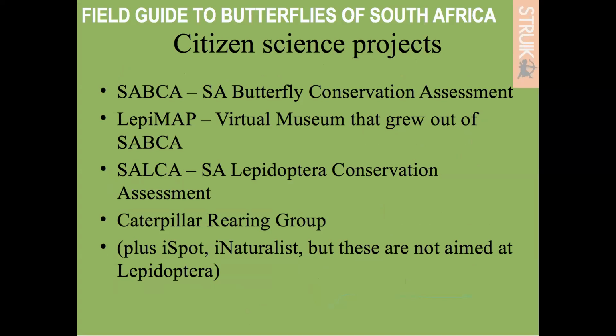The first one was the South African Butterfly Conservation Assessment, which started out in 2004, just before my first field guide came out, which was really well timed. And it still carries on now as Lepimap. It's a continuous online virtual museum. This then grew into SALCA, because we then expanded it to the whole of Lepidoptera.